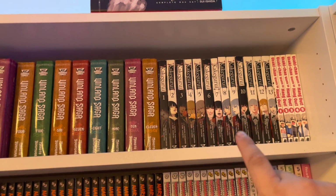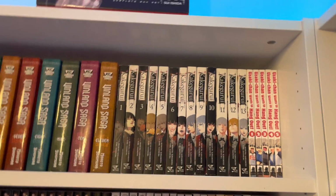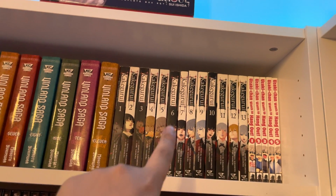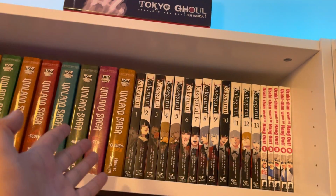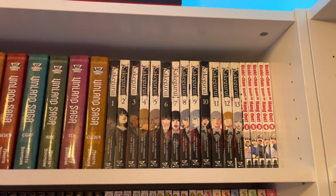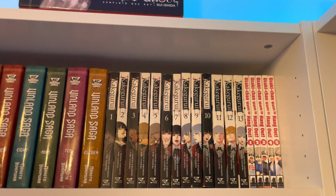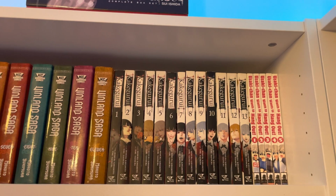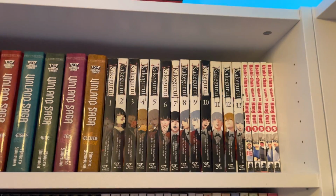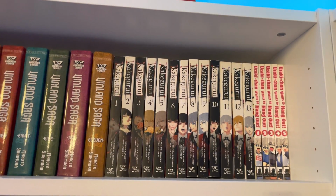Kakegurui, nasty series. The girls are absolutely gorgeous. The art is fantastic. Spines, hate them. I would have loved it going back and forth, but then what is this? It may be something about the arcs. I'm not sure. It kind of annoys me, but you know, who knows? The series is good. It's nothing groundbreaking or anything. It's just a dumb gambling manga with cute girls. Well, they aren't even that cute. They're absolutely gorgeous, but crazy.